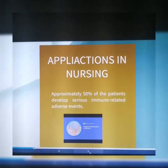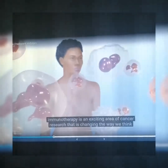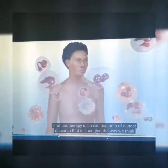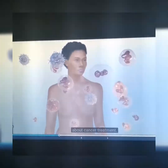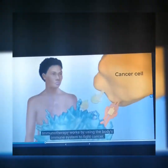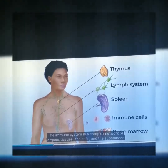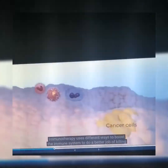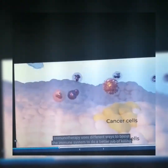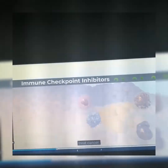Approximately 15% of patients develop serious immune-related adverse events. Immunotherapy is an exciting area of cancer research that is changing the way we think about cancer treatment. It works by using the body's immune system to fight cancer. The immune system is a complex network of organs, tissues, and cells, and the substances they make. Immunotherapy uses different ways to boost the immune system to do a better job of killing cancer cells. This video describes one type of immunotherapy that uses immune checkpoint inhibitors to treat cancer.